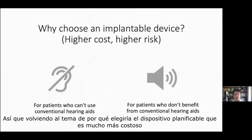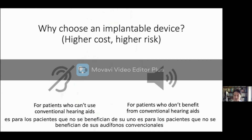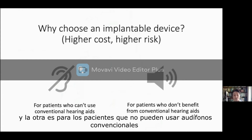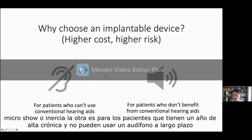So, back onto the topic, why would you choose an implantable device which is much higher cost, a much higher risk to your patient than a standard hearing aid? There are 2 main reasons for this. One is for patients who don't benefit from their conventional hearing aids and might benefit better from an implantable device. And the other is for patients who can't use conventional hearing aids. And these fall into 2 main categories. One is anatomical, and they're patients who have a microtia or atresia. The other is patients who have a chronically discharging ear and just can't wear a hearing aid in the longer term.